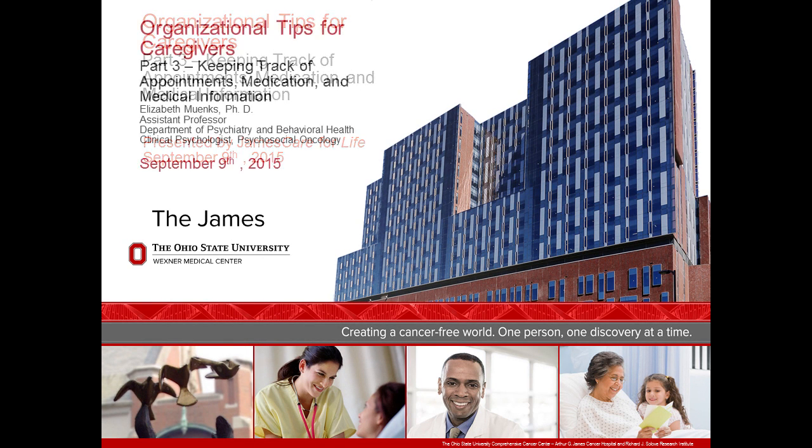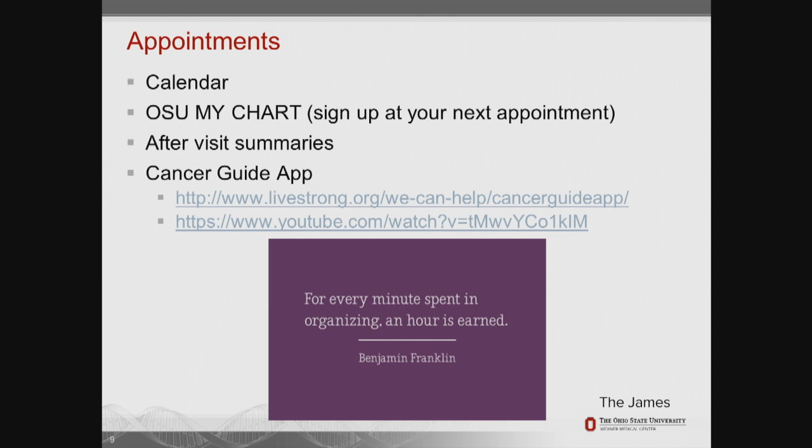So shifting a little bit to keeping track of appointments, which can be grueling and a lot to manage, especially for caregivers who often, I think, take the role of making sure appointments are made and rescheduling and doing these things. Having a calendar is probably the most important way to get organized with appointments, and that can be any kind of calendar, a written calendar that you carry in your pocket, a calendar on your phone, a calendar on your refrigerator, next to your bed, whatever works for you, having some way to keep track of the dates and the times.